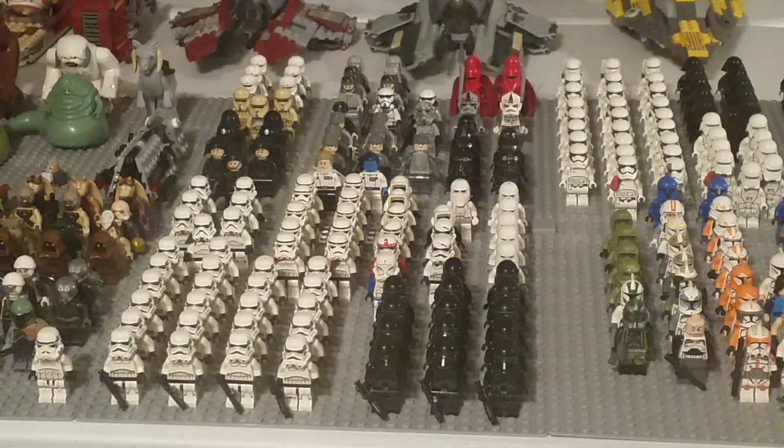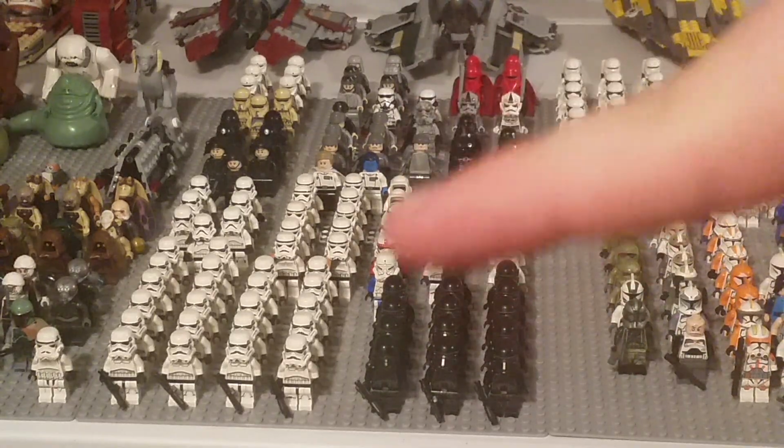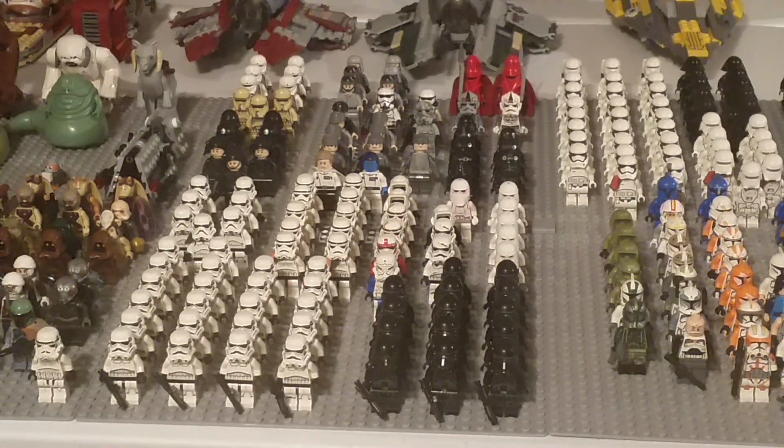So we have the original classic Imperial Shuttle Stormtrooper. We have 4, 8, 12, 16, 20, 22 of the new Stormtroopers holding the Stormtrooper blasters that I bought. 7 of the Rebel Stormtroopers. 10 of the classic Stormtroopers. 6, 9, 12. 14 of the Death Troopers behind them.